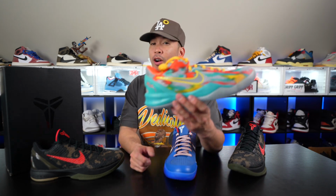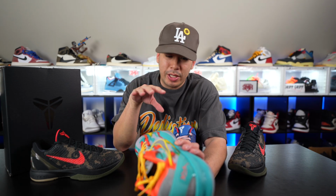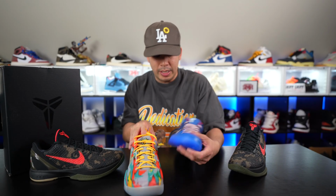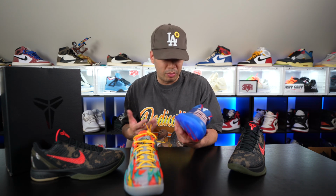The Venice Beach is actually really another great colorway. They are kind of funky though, but I feel it. I feel the vibe. I was at Venice Beach and everything, so I feel the vibe. And of course the Phillies. But I just feel like with these it kind of goes with an all-star vibe to it, or the Dream Team something, or just the Philadelphia 76ers as well.